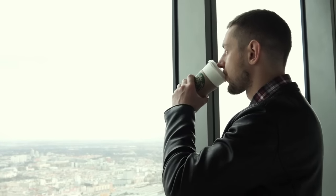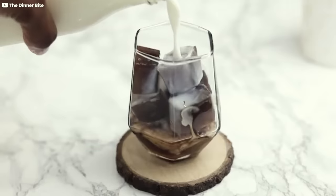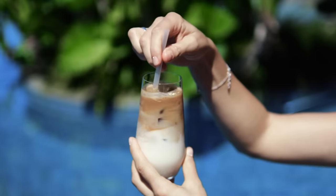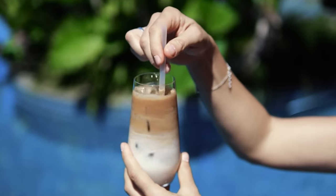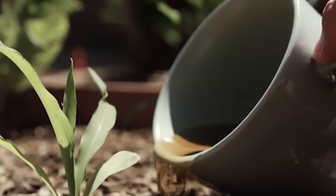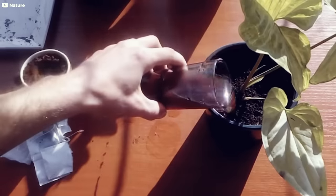Freeze your leftover coffee. If you have extra coffee, don't toss it. Try pouring it into an ice tray instead. Now you have coffee ice cubes for your next cup of iced coffee. As they melt, your drink will just get coffeeier and not waterier. Another great use for leftover coffee is to dilute it and water your plants with it. They'll love that boost of nitrogen.